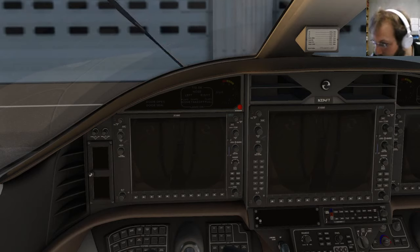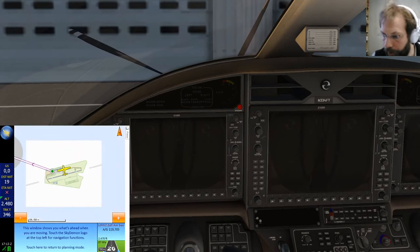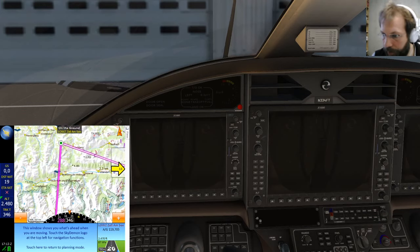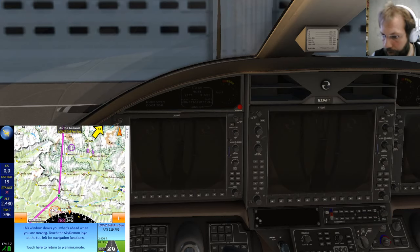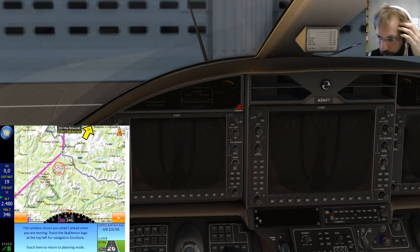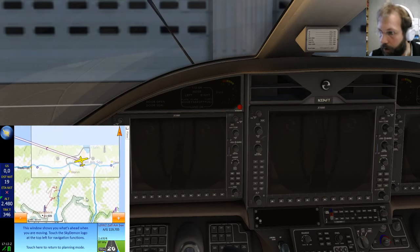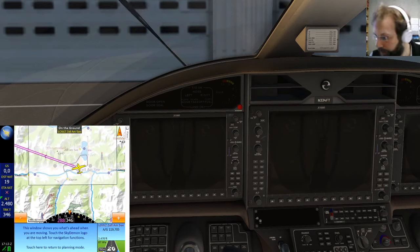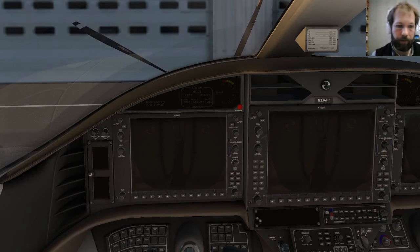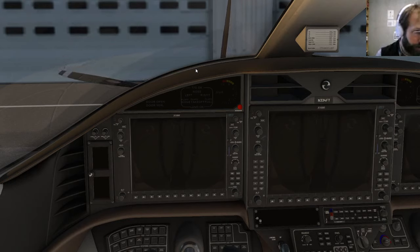Okay, sorry for the short wait here, but now we also have the routing available in Sky Demon, at least with the NANIT waypoint, and that's near Tobiaco, and from there we will continue VFR as I just explained. Okay, perfect. I switch Sky Demon off again, so you can see a little bit more what's going on in the cockpit.